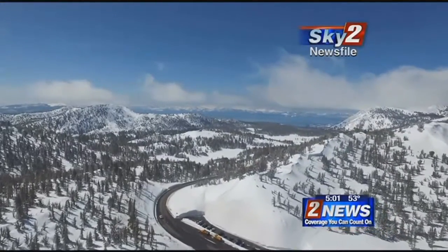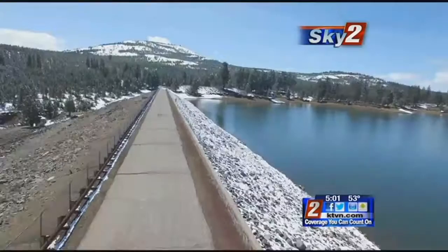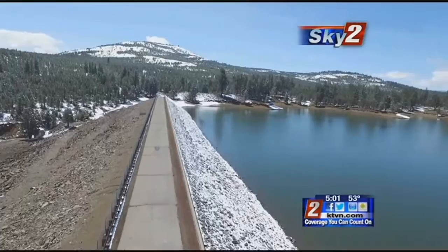Once the snow is completely melted, Lake Tahoe and all the reservoirs are expected to be completely full. That could have some carryover too, setting us up nicely for the year ahead.